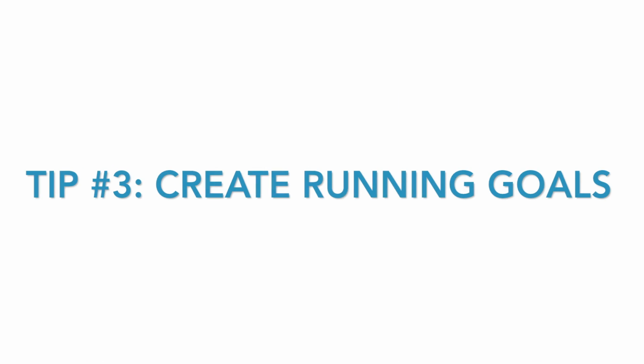Tip number 3, create running goals. So, set long-term goals, short-term goals, track your time, track your distance. Set those goals, whether they are short or long-term, and keep trying. Don't give up. Do not give up. So that's the key. Set those goals, maintain, dominate, and you'll be fine.